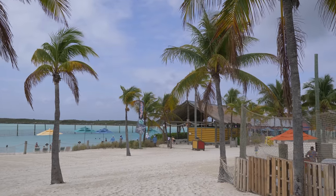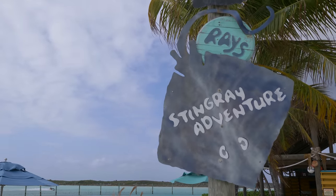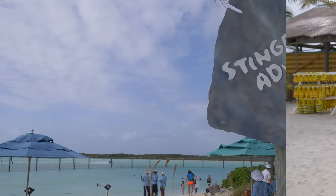Right past the gift shop, you'll find the Castaway Rays Stingray Adventure. It's a really cool place to come and swim with the stingrays. You gotta come try it.